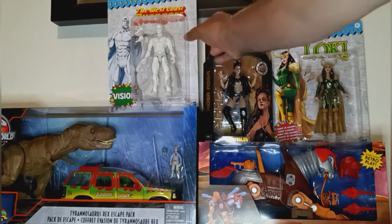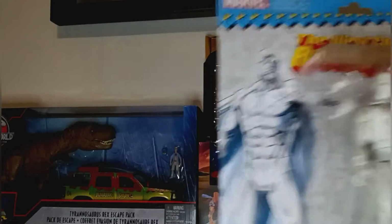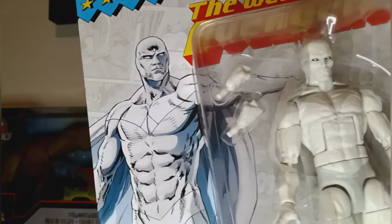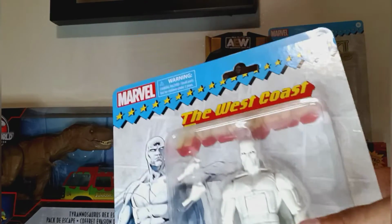And that is the all-white Vision. And the retro-card version is awesome as usual. This is the artwork in the back. And I am loving this figure, the details. I mean, although it's white and it got a little off-white, maybe grayish type of added to it. But it's really cool. Alternate hands, artwork on the side. But all in all, it's a really good figure, and I am loving it.